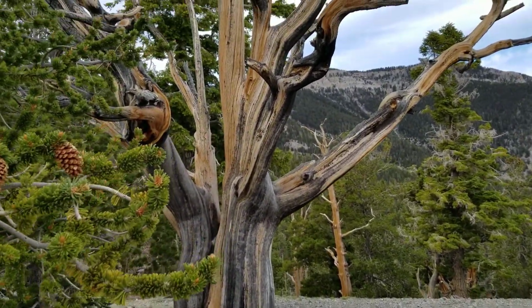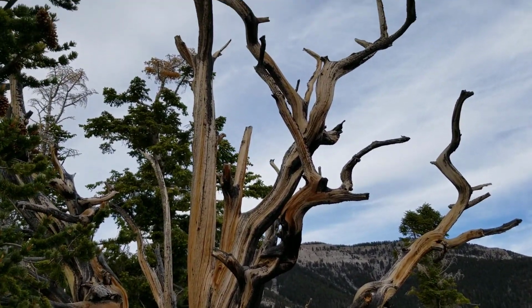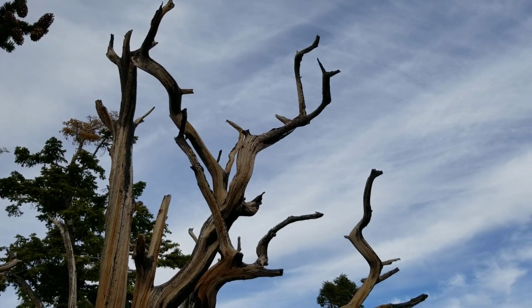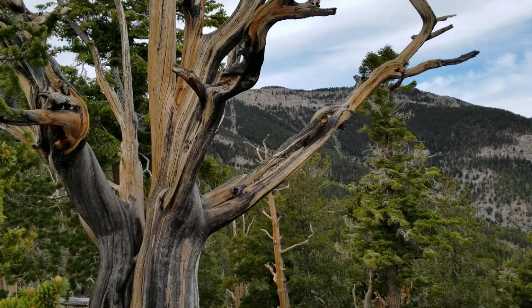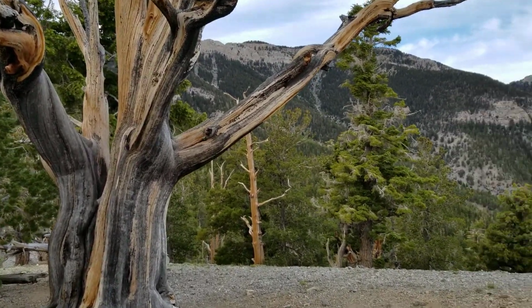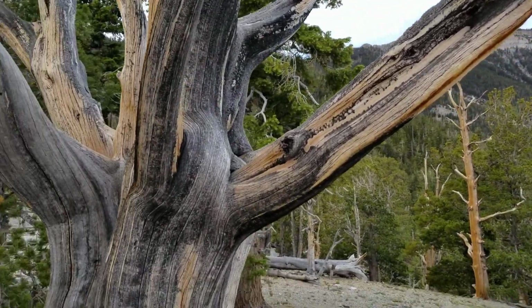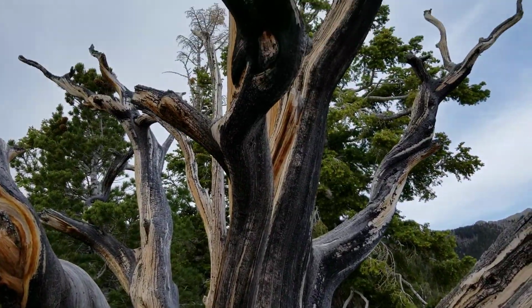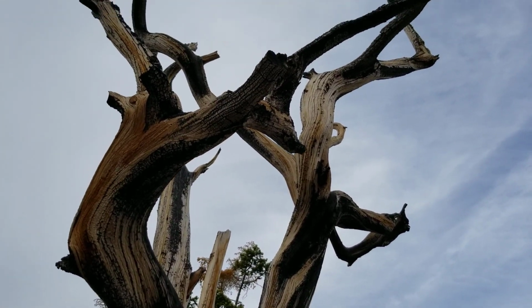Look at this tree, still standing. Looking as beautiful in death as it looked in life. The way it has weathered over time. Look at the different shades.